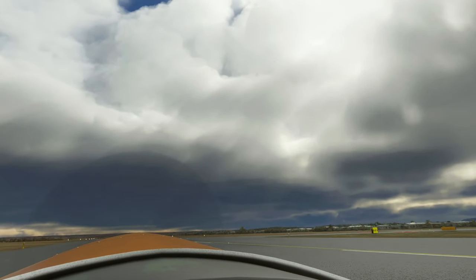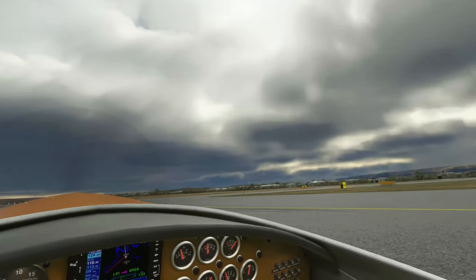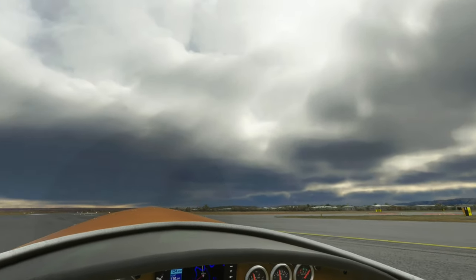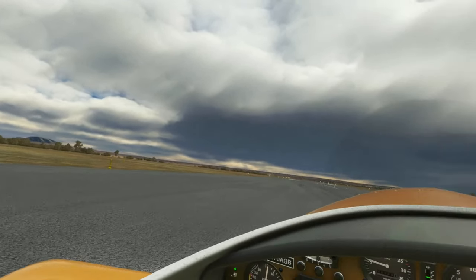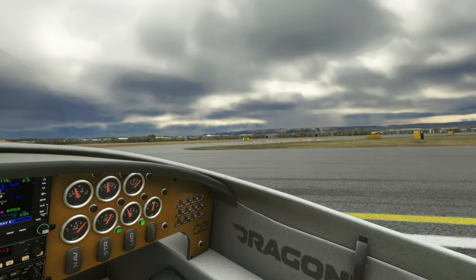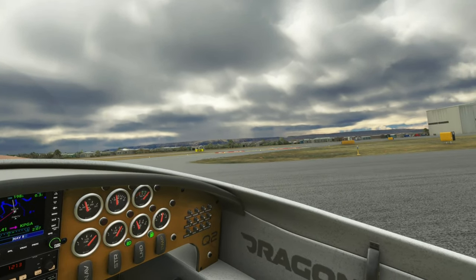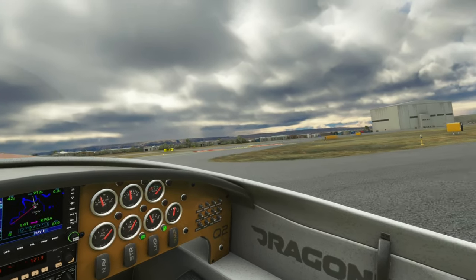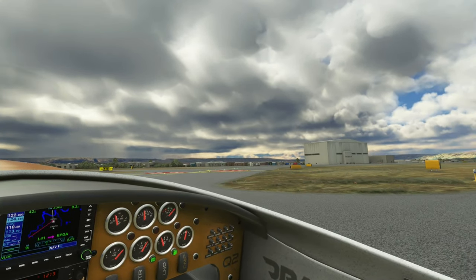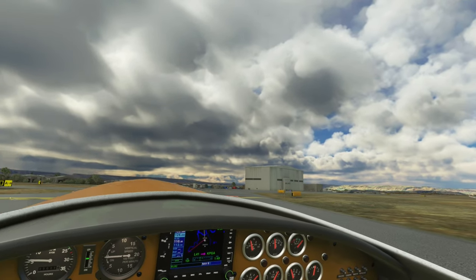All right, we're slow enough. We should be able to make this turn off. I don't even know where the center line is anymore. I'm like, center line? What center line? I'm just glad I got it down in one piece for my maiden voyage. Clearly, this is a high-speed turnoff in the opposite direction.